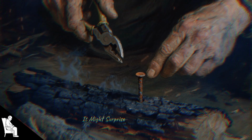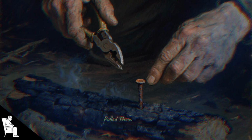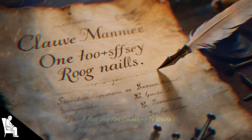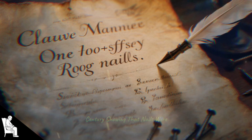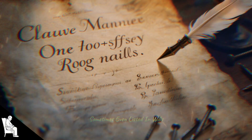It might surprise you that in some towns, nails were so valuable that people pulled them out of old wood before burning it. A nail was not something to waste. In fact, there are records from the 17th century showing that nails were carefully counted as property, sometimes even listed in wills.